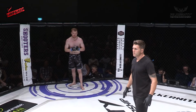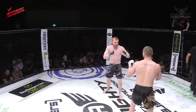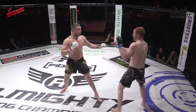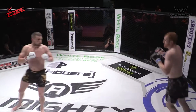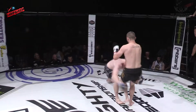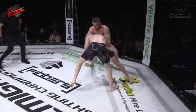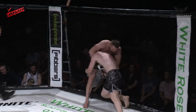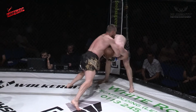Yeah, Peel is, like I say, pretty good at maintaining the center of the cage, pushing the pace, but it's only one aspect of the scoring criteria. There's octagon control, cage control, shots, good hits from Brown. Beautiful sprawl there by Brown, but Peel manages to go on the attack again and pin his man up against the cage. Brown's fighting off a guillotine position.